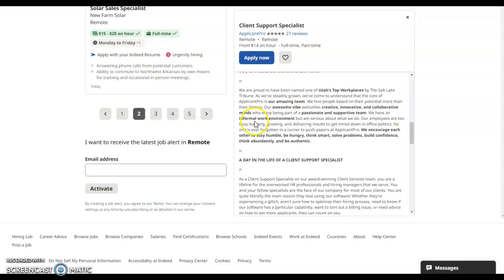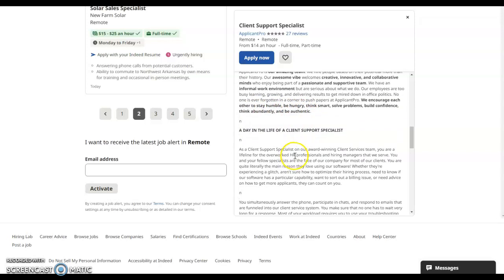We have an informal work environment but are serious about what we do. Our employees are too busy growing and delivering results to get mired down in office politics. No one is ever forgotten in the corner to push papers at ApplicantPro. We encourage each other to stay humble, be hungry, think smart, solve problems, build confidence, think abundantly, and be authentic. A daily life of a client support specialist.